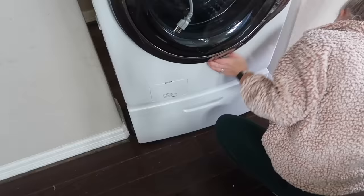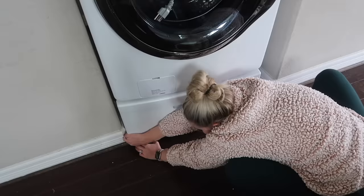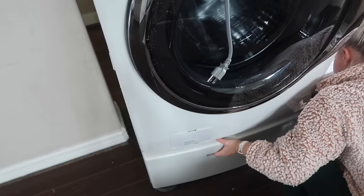So the first thing we're doing here is moving out our washer and dryer, and we do have to be prepared to have it not working for a few days, and I do admit that the laundry does pile up quickly. I put these little space things on the bottom. It's specific to moving furniture so that you can slide large furniture without scraping up your floors.